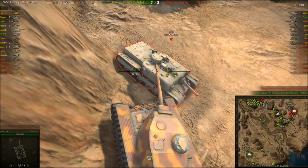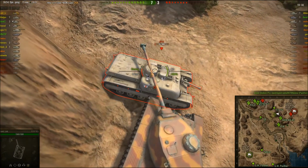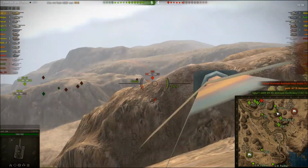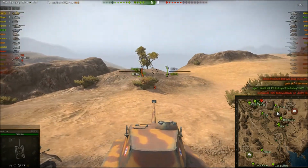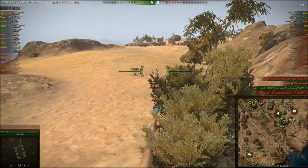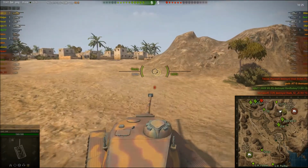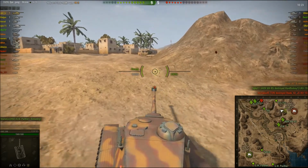Keeping the guy side on, using the fact that he's heavier than him. He's bullying him with his 1,000 horsepower engine. And that's all she wrote. That 88 was stock anyway, bless him. He was doing his best, but to be honest, with that gun, you're not going to do a great deal. And then he's going to go back, and that T-29 in the north is going to die quite quickly.